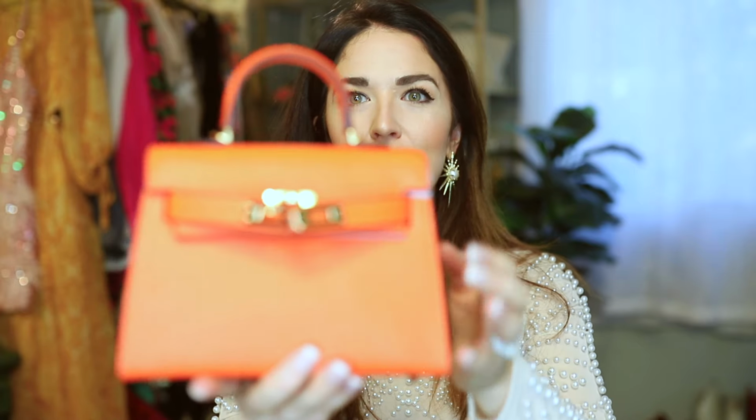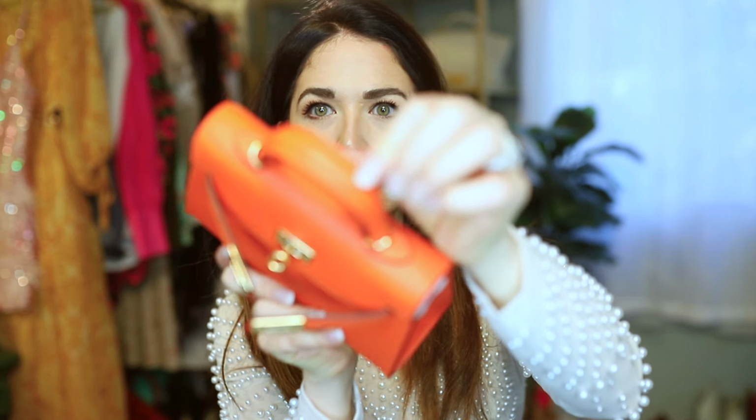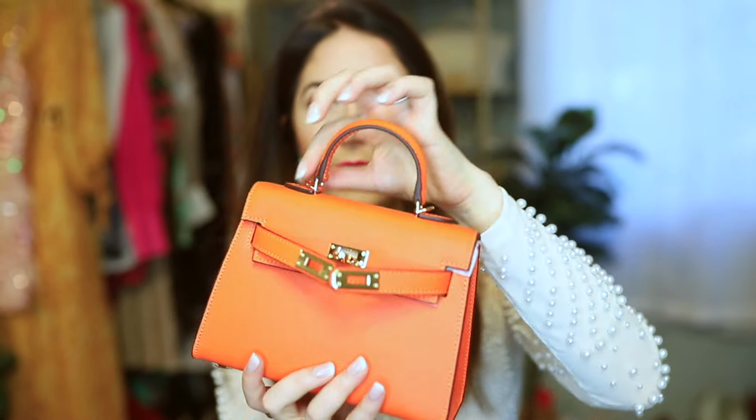So here is the little bag. It's just got this cute little top handle. You can see the little handle right there. It's got kind of a bit of a ridge in the middle of it. This is real leather. So in contrast with the other one, that one was vegan. This one is real leather. So I'm going to go ahead and pop this open.